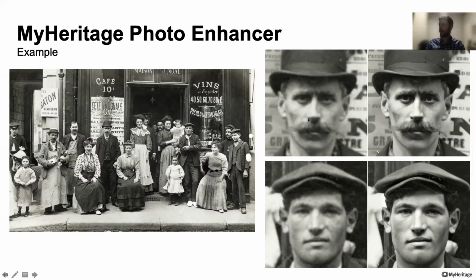So if that's the original face, that's the enhanced face, and that's too. So you can notice details in much better quality, like the nose or the mustache or even the hats, and it's really nice. Let's look at another example.